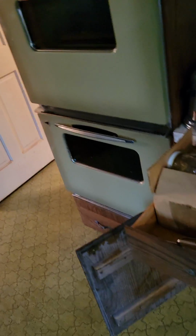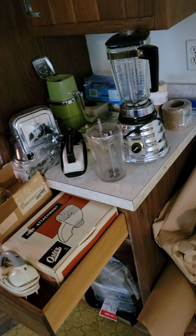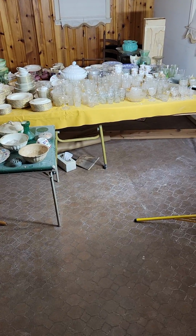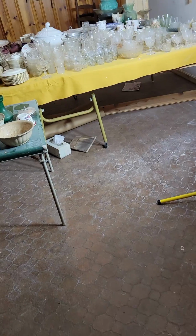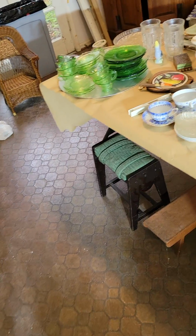Complete with your olive drab appliances, which are not for sale, but we do have some older appliances here, such as the Oster blender. So the basement is pretty much not to be believed. We have radium glass. We have some Steuben glass hiding in here. Some really pretty old china. This is a collector of antiques.